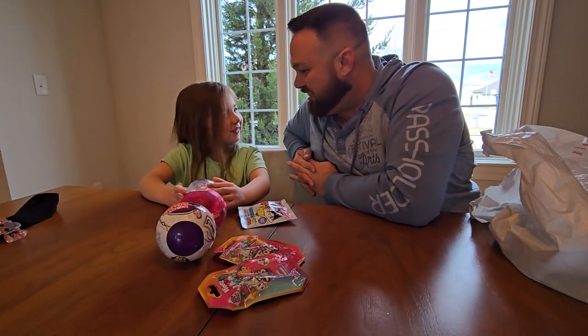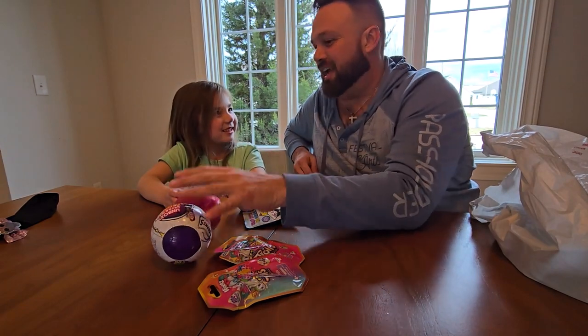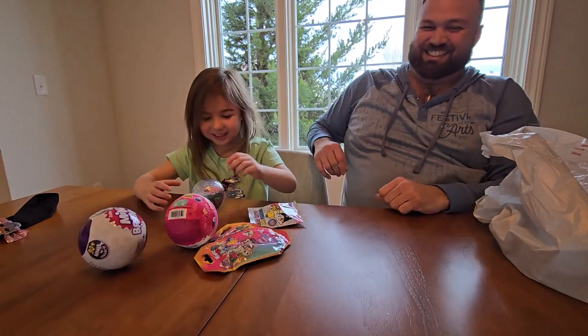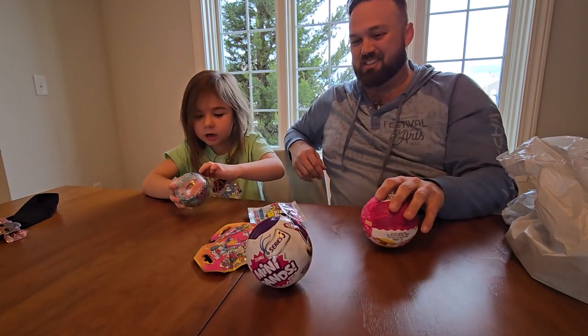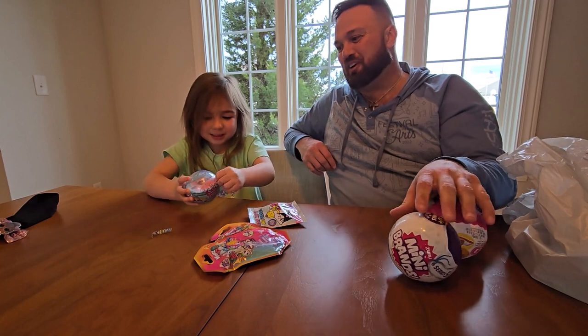So you know what that means? What? You only get to open these 2. I opened the rest. The rest are mine. They're my toys. No, they're mine. They're my toys. All right, let's start with the blind bags because they're easier for you to open. I'm opening. Oh, she's opening that one already. I'm opening my LOL. She's opening her LOL first.